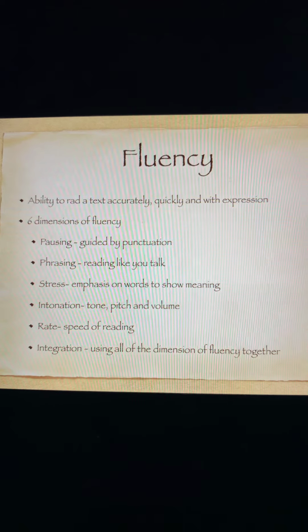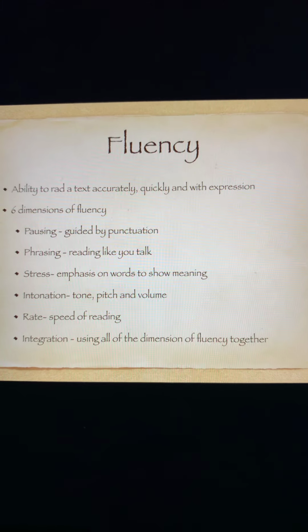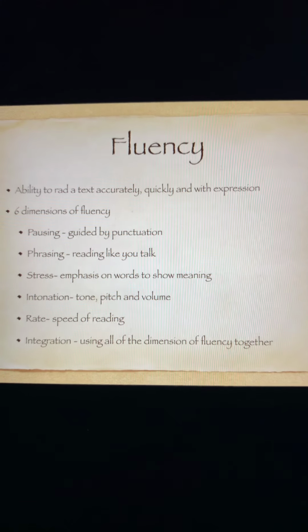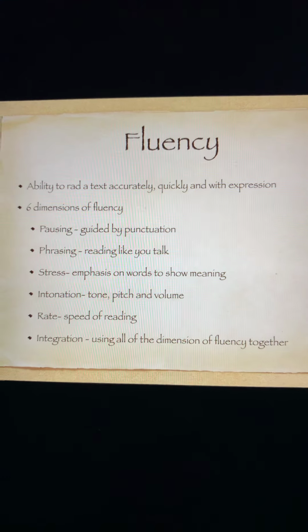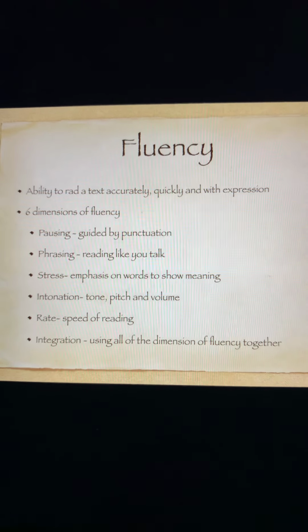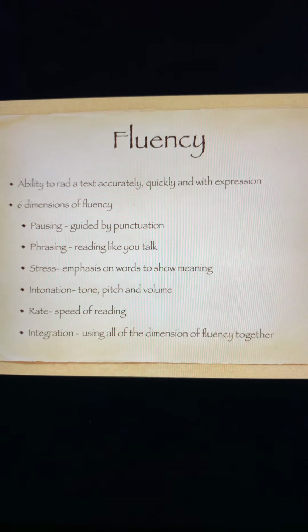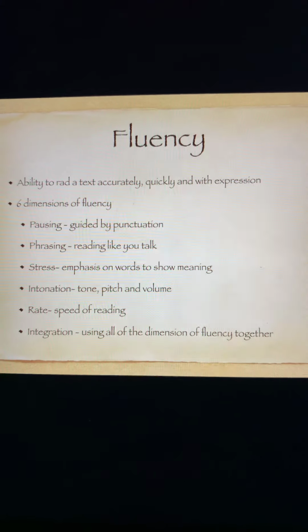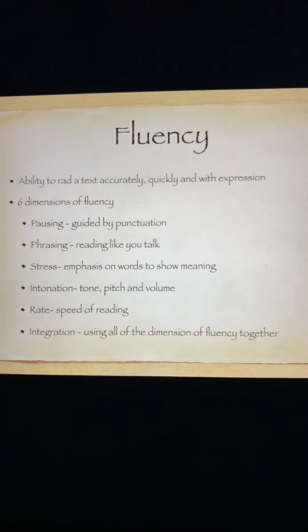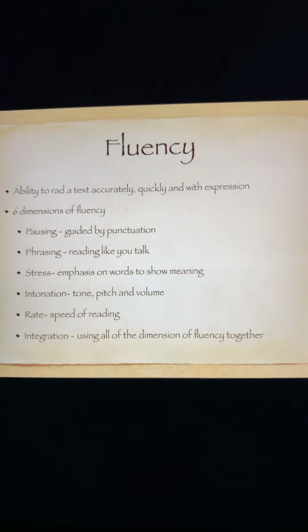Fluency is the ability to read a text accurately, quickly, and with expression. There's six dimensions of fluency, but one important thing is that fluency is not about speed, it's also about comprehending what they read. So they would use pausing, which would be guided by punctuation, taking pauses at periods or at the end of sentences and commas. Phrasing would be reading like you talk, not choppy or robot sounding, not word to word. Stress means emphasis on words to show meaning.